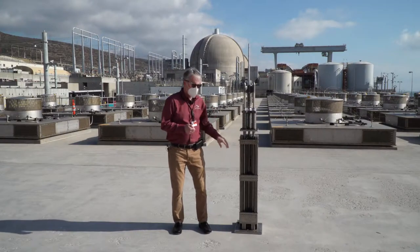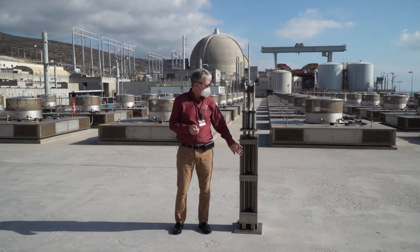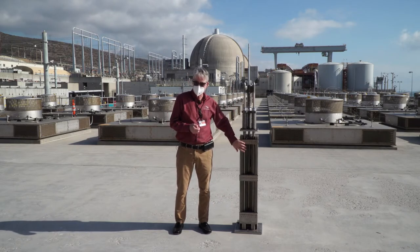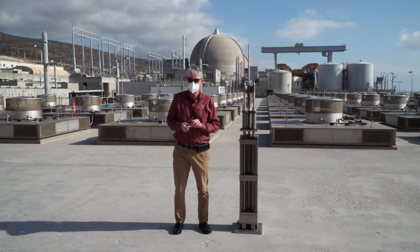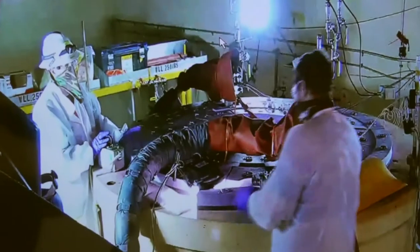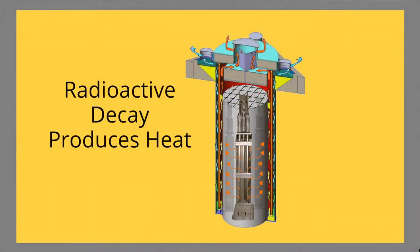And then we take an array of fuel rods and put them together into what we call a fuel assembly. Each fuel assembly is about 15 feet tall. Otherwise, it's the same as what you see here. And each canister will hold up to 37 fuel assemblies. The canisters are welded closed after being filled with inert helium gas, which helps with cooling the fuel and provides a non-oxidizing environment.